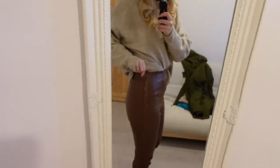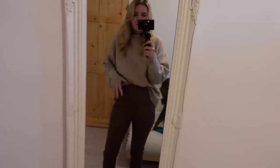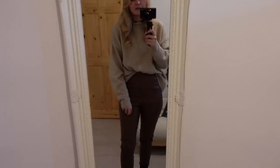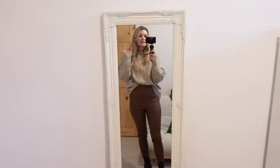I love them. They've got a massive side zip here so I can get them on, and then when I do them up they're nice and tight and they're so cozy. They're nice, they're really nice. They're like $19.99, highly recommend. And then I've got my Arquette boots.